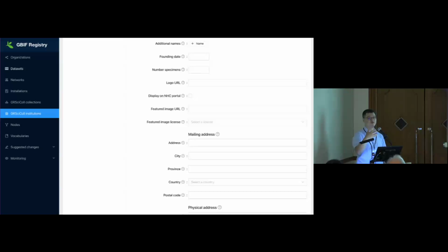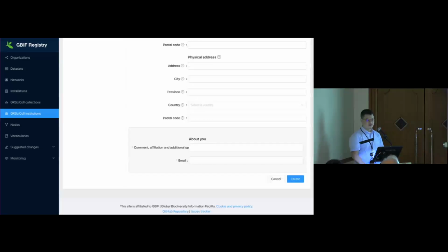Sometimes you just want to put in some start to provide your institutional information, but you're not sure that you're ready to expose it more widely, so that's an option you can choose. At the end, it's very important that when you suggest this institution information, you provide some comments and your email, and we will reach out to you.